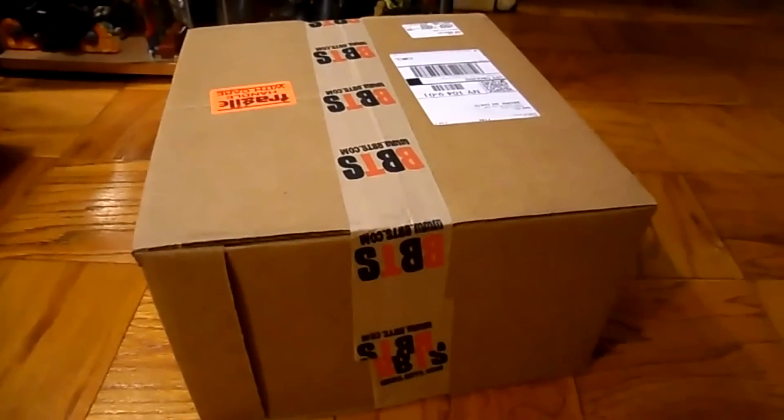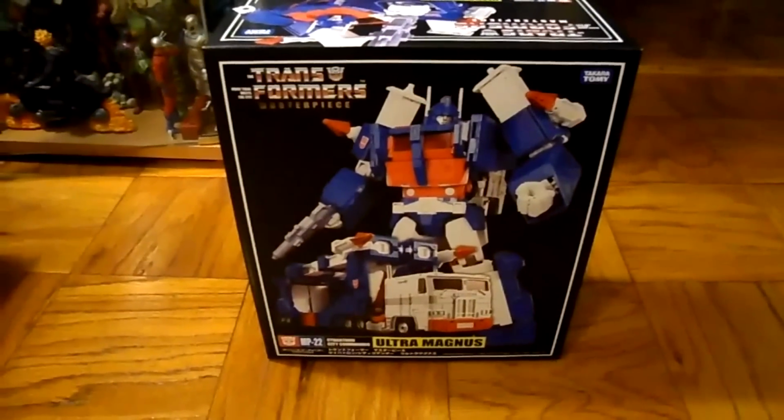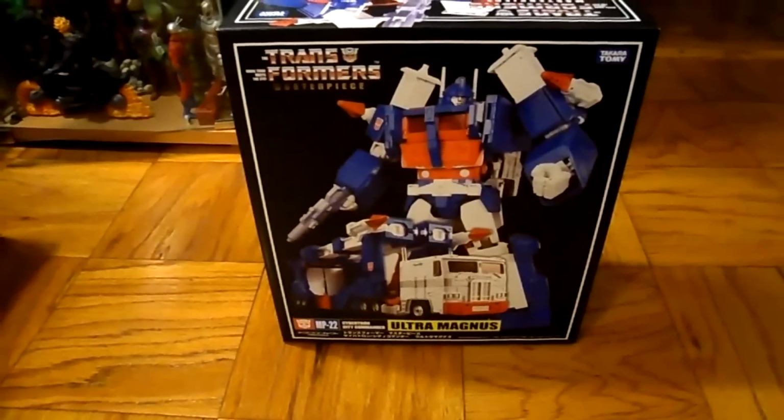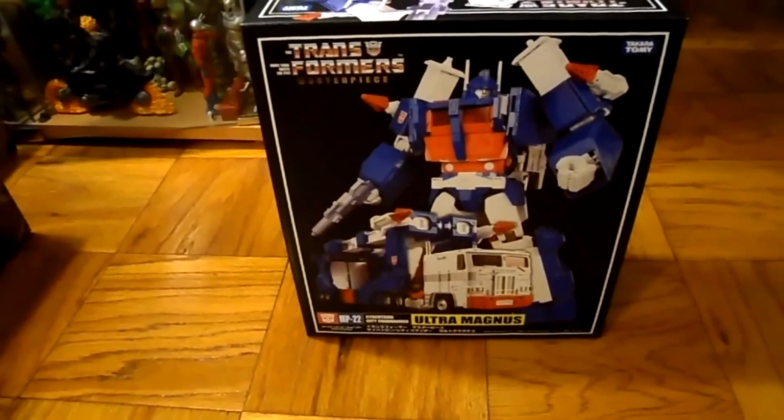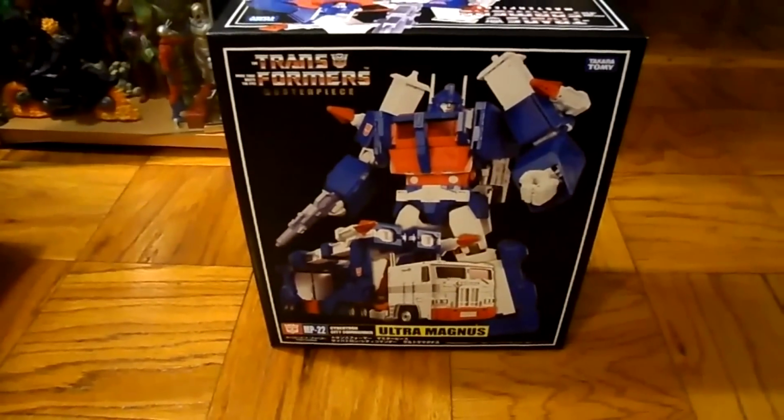What's in the package? It was a package from Big Bad Toy Store. Got the Takara Masterpiece Ultra Magnus.